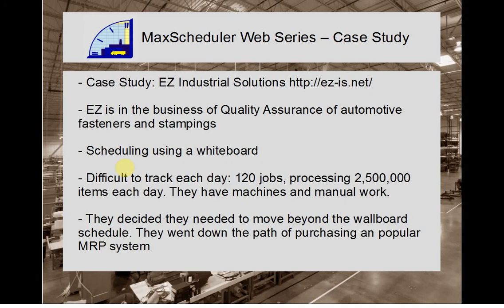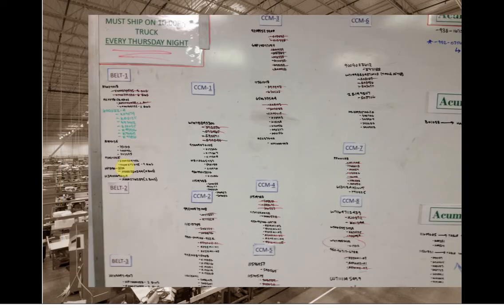Today we're going to be doing a case study about a sample customer called Easy Industrial Solutions. Easy is in the business of quality assurance of automotive fasteners and stampings. In their business, they were scheduling using a whiteboard. Let me show you a picture of that whiteboard. What you see here is a whiteboard with handwritten notes. Each rectangle with a label is a machine, and they have a queue of work for each machine. And basically, they were doing the scheduling and manual erasing and updating and planning the operations on a day-to-day basis.